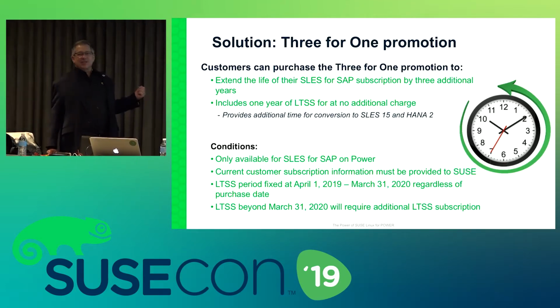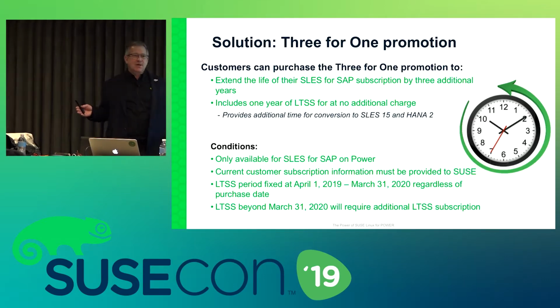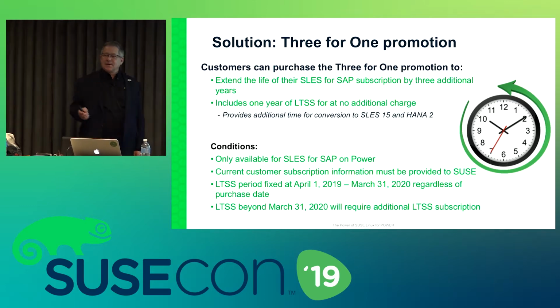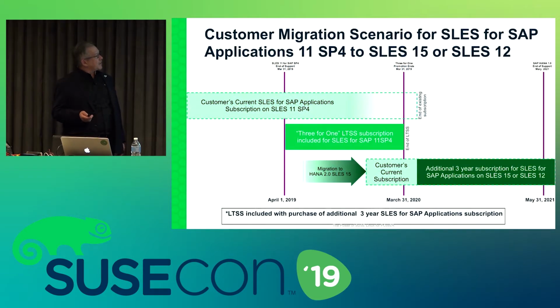One of the complications that we found is that IBM sells stuff through eConfig, but subscription extensions go through TSS. So you would have to go through TSS to purchase this rather than through eConfig. But if you want to, you can purchase it through SUSE directly. So this offering is now available, has been available for several weeks now.